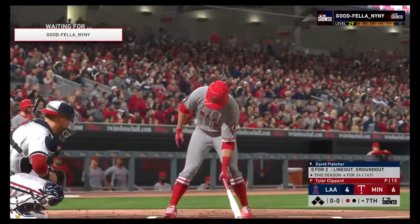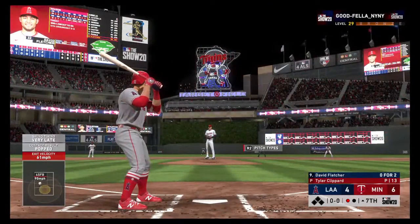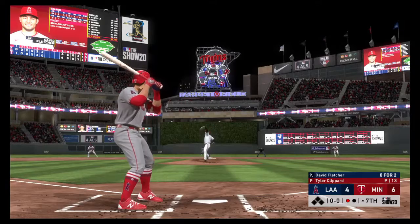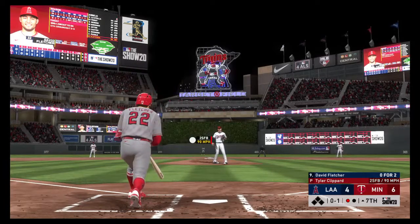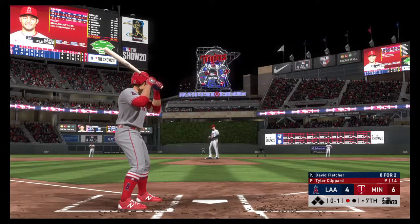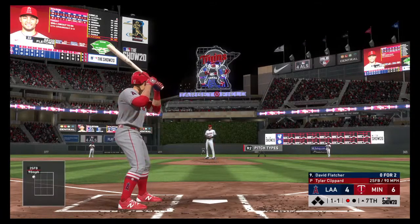Digging in to try it again, David Fletcher. He was retired via the ground ball last time up. First pitch of the at-bat. And he swings through a fastball and doesn't catch up with it. It's 0-1. Off the plate and in. Hits a ball and a strike.